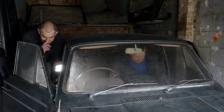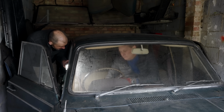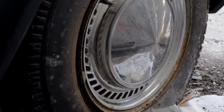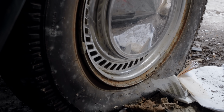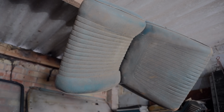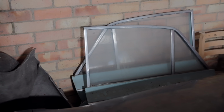We haven't got an ignition key for the car. However, I know from experience with old Fords that you can probably use a shed key and it'll be all right. So we'll see if the tyres hold air. There is still stuff at the back. Don't know if you can see, there's still seats, a centre console, which I'm sure is for a Cortina, glass, doors.